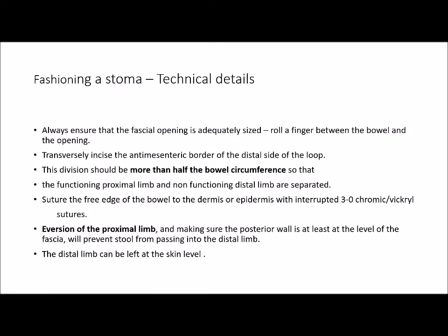Now, what are you doing now? Always ensure that the fascial opening is adequately sized. We said 2 finger breadth, but there may be an instance where that may be too tight. How do you know it's too tight? You insert a finger between the bowel and the fascial aperture. Now, if your finger can roll between the bowel and the opening, it is not too tight, right? So remember that. It cannot be too tight. So you just insert your finger and roll it around the bowel in the aperture.